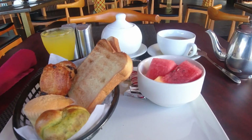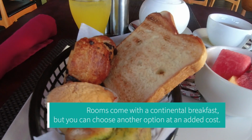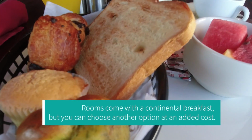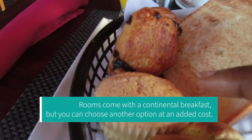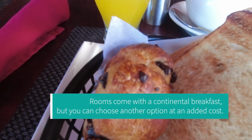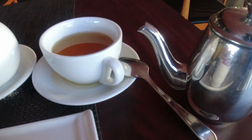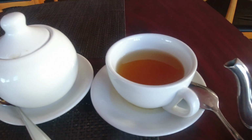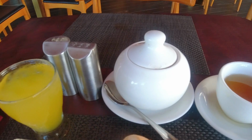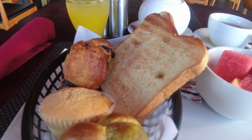So this is what my continental breakfast looks like. I've actually not had a continental breakfast in a while because I always go extra for breakfast. But this is a pastry, this is a muffin, pain au chocolat. I'm really excited about it. Bread, toast, I guess. Fruit, I'm excited about this. I asked for green tea instead of coffee because I'm well awake and I don't need anything else to keep me awake, and a glass of passion fruit juice. So it's really okay for me for this morning.